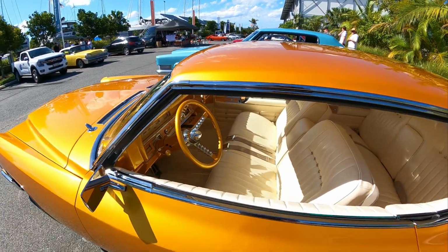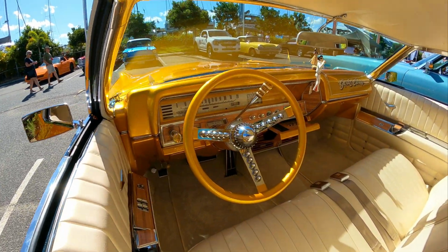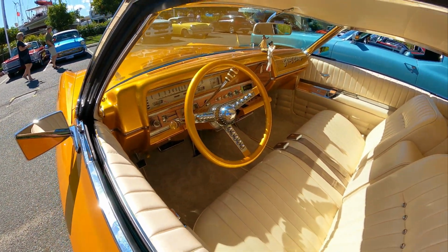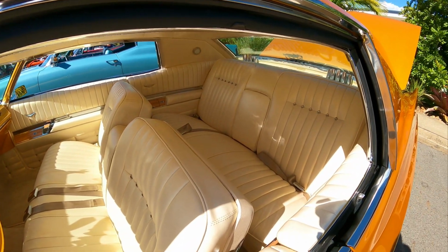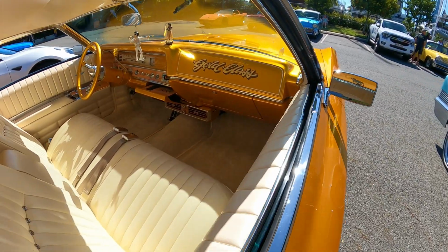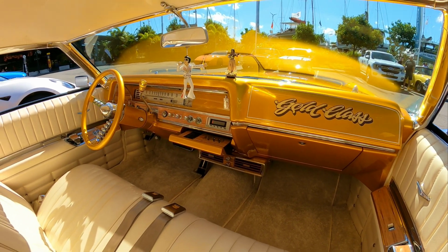Here we have a look at the inside and it's very gold. I'm loving that steering wheel. We've got Elvis hanging off the mirror there. You can see the power window buttons there on the door card, a bit rare for vehicles of that day, but the Caddy, well, it's going to have the best of the best. We've got the bench seat in the front and the bench in the back. I love those back in the day. Also had 2 armrests, the one in the front and the one in the back. If you didn't have 3 in the front and 3 in the back, you have an armrest.